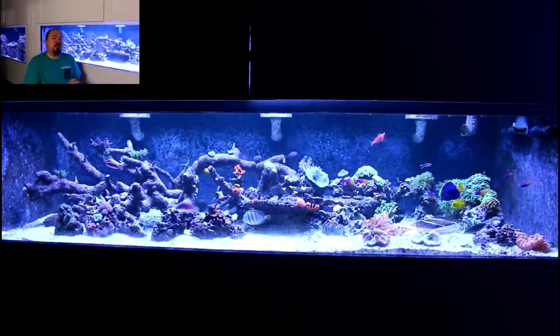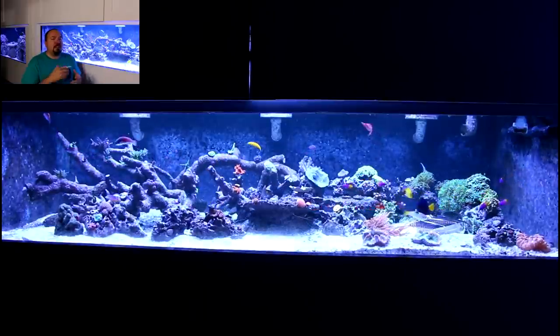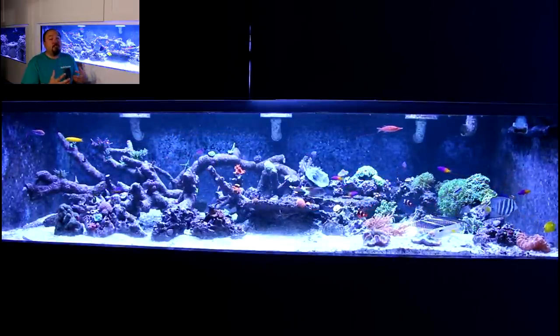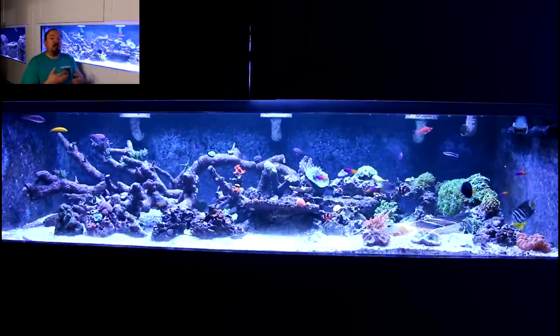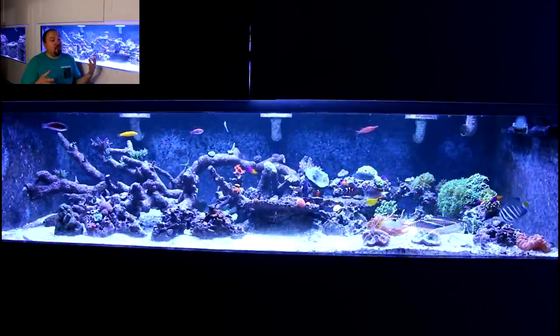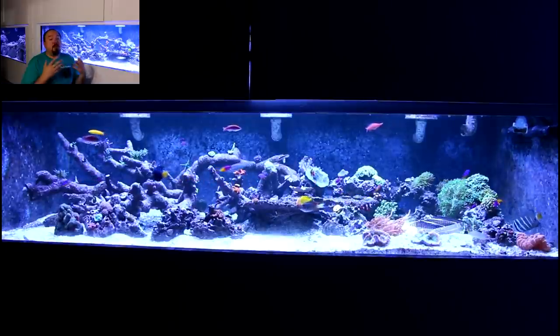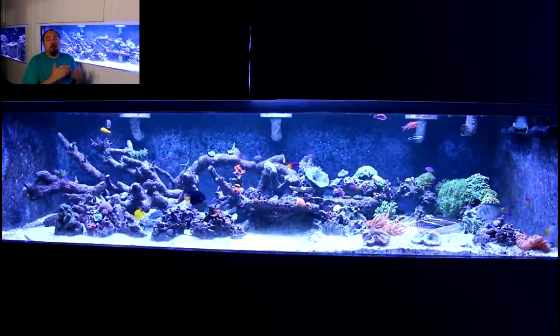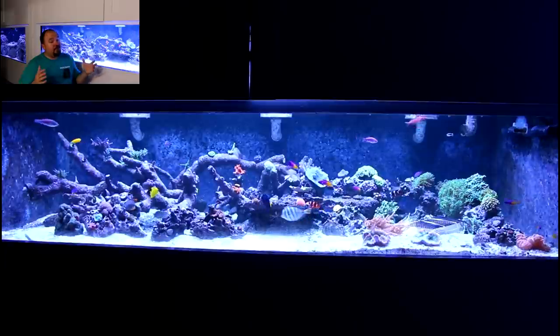Another thing that was kind of a clue things weren't going good is the coralline algae stopped growing. And since I've done this, I've been seeing a lot more in the way of coralline algae growth popping up in the tank. And since I had my alkalinity too high, I also had to start doing a lot of adjustments with my calcium reactor. But as of right now, everything's looking good.